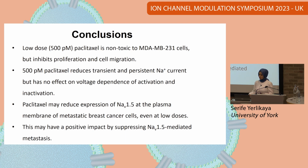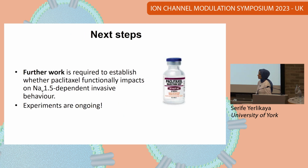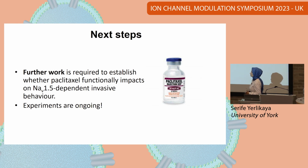Is this the end of the story? Not yet, because we need to do further work to understand whether paclitaxel functionally impacts NaV1.5-dependent invasive behavior or not. So our project is still ongoing.